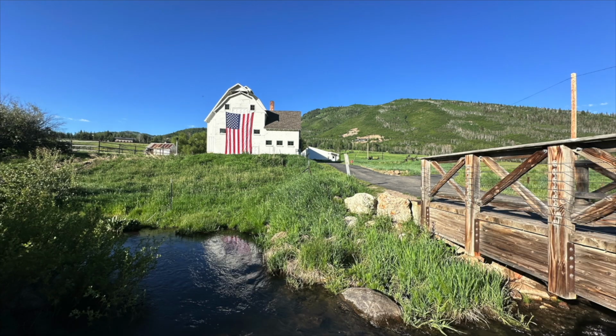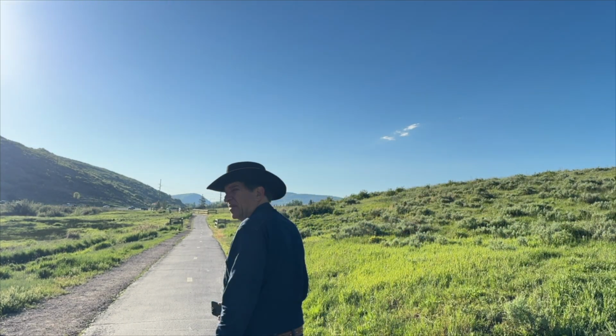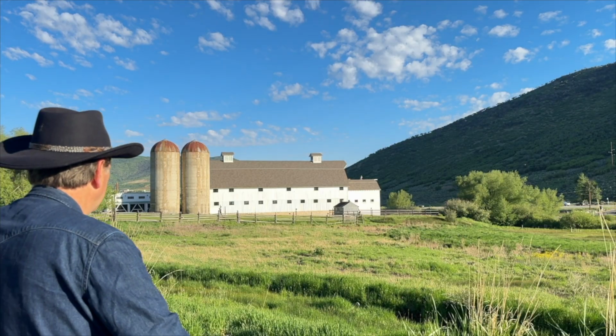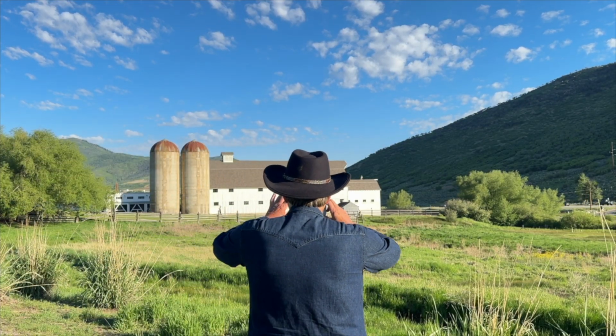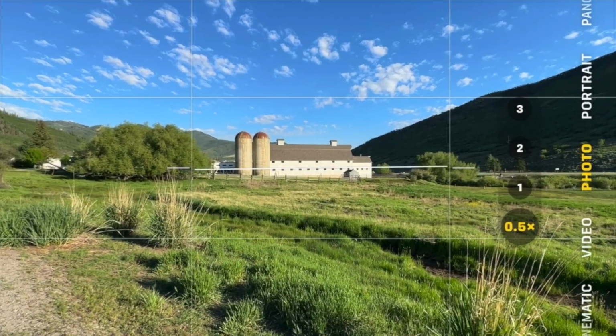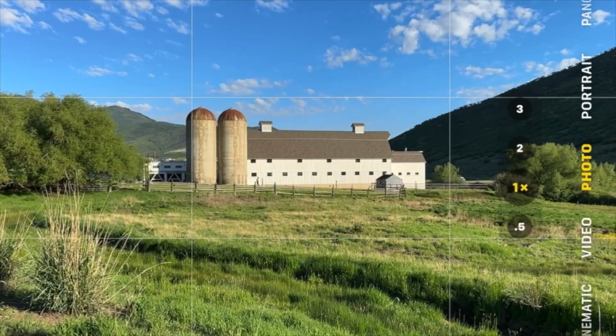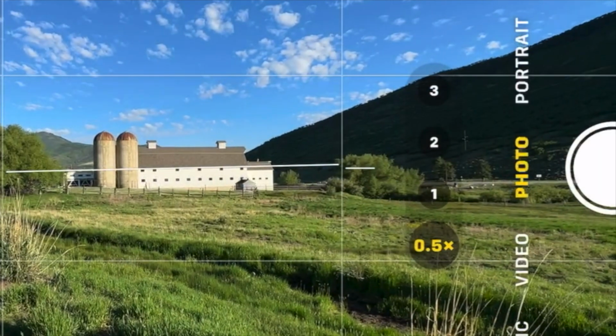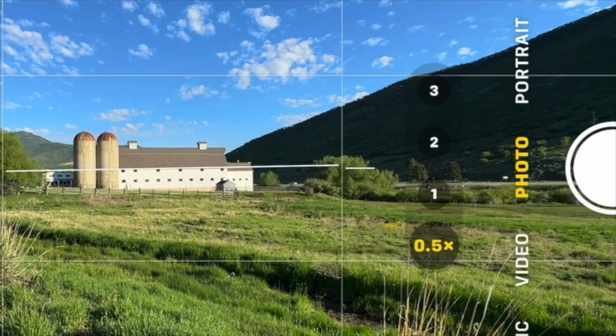At this angle, this is a great shot, but you know there's another one that I like even more, going all the way to the other side. Let me show you why. So just walk down the trail a little bit and you will be able to capture the magnificence of the farm set against the green with the clouds in the sky and then a little bit of the mountains in your shot. Start with a 0.5 for a wide-angle shot with the mountains and the trail and the big clouds.